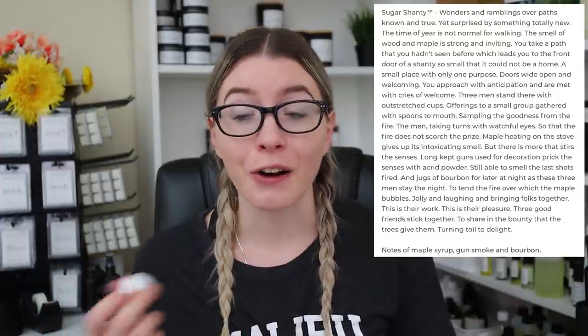This next scent, I actually had heard Vanessa using in one of her videos. It's called Sugar Shanty. And for some reason, when I was first hearing this name, I was thinking, oh my gosh, it's going to be such a nice, fruity, sugary scent because it has sugar in the name. I don't know what shanty means. But smelling it, it's not like that at all.